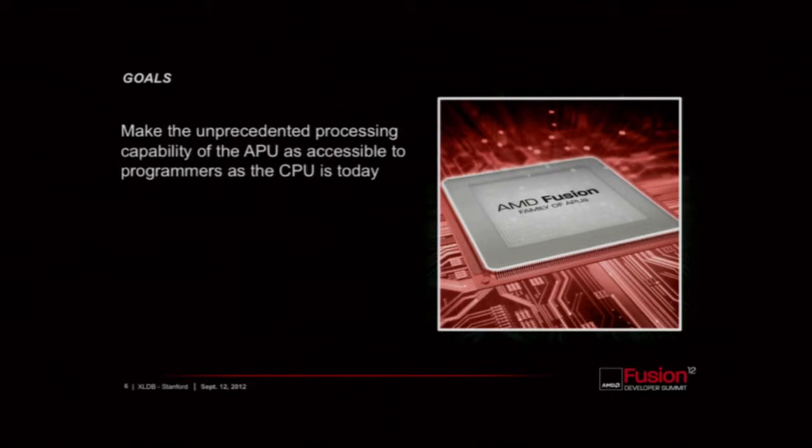So we want to actually make all the processing capabilities of an APU, so CPU and GPU, available to the average programmer. To give you an idea, our current Trinity chip is capable of 768 gigaflops in 35 watts. It's the highest compute density you can get. It actually rivals many FPGAs in terms of overall compute density. In terms of hashing performance, it'll hold its own against even the highest end Vertex cores.